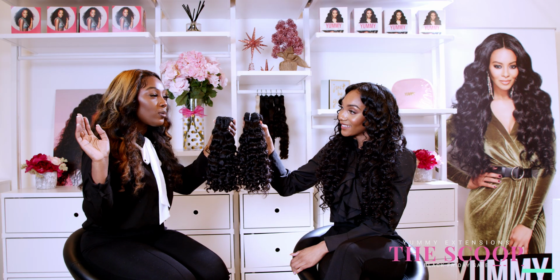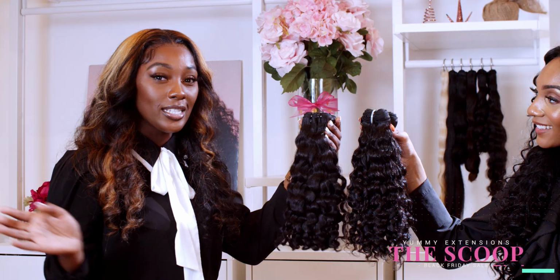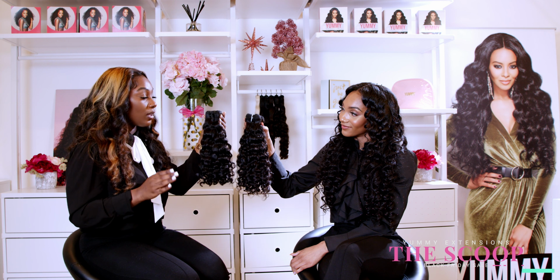Both serve two completely different looks, so you need them in your closet. Of course, you have to be able to play in between these two textures, and I know that you'll love them both.